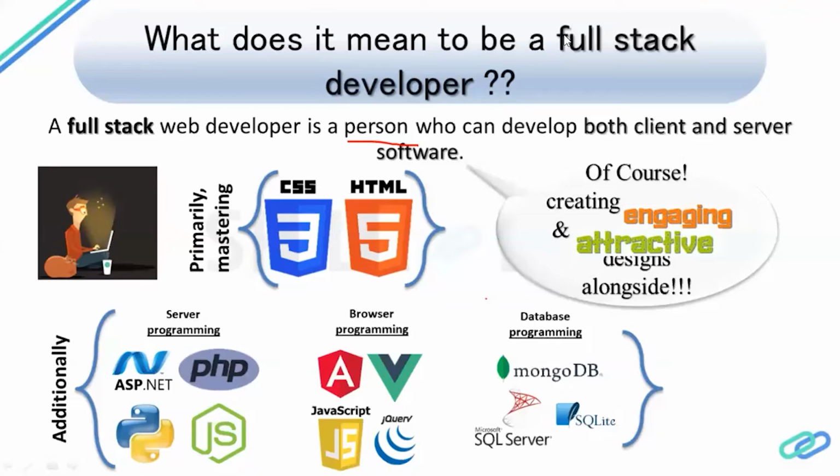What is the difference between jQuery and JavaScript? jQuery is not different. It is a JavaScript library. It is a library which uses JavaScript, and the library is used for selecting HTML tags, event listeners, animations, and stuff like that. So I hope that answers your question.